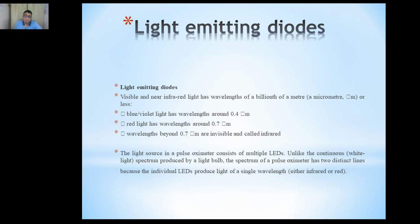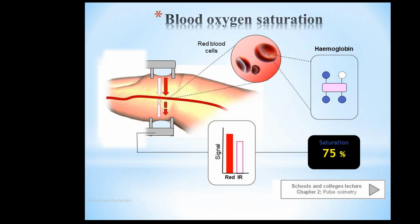The light source in a pulse oximeter consists of multiple LEDs. Unlike the continuous white light spectrum produced by a light bulb, the spectrum of a pulse oximeter has two distinct lights because the individual LEDs produce light of a single wavelength, either infrared or red. Here is a diagram depicting the blood oxygen saturation.